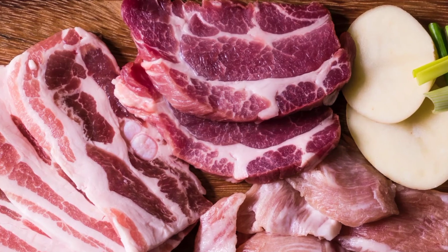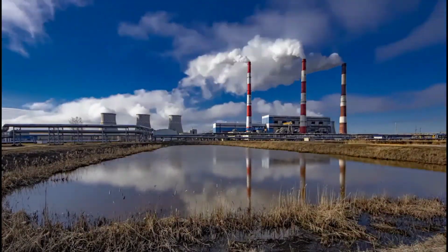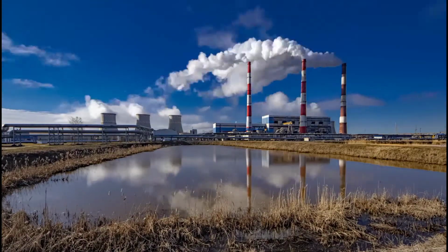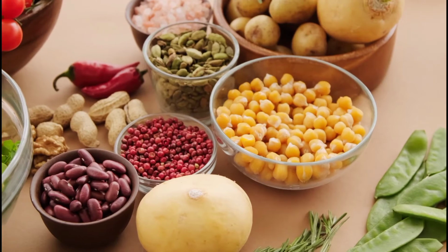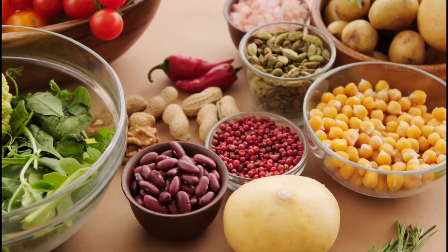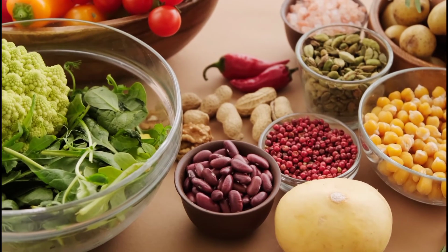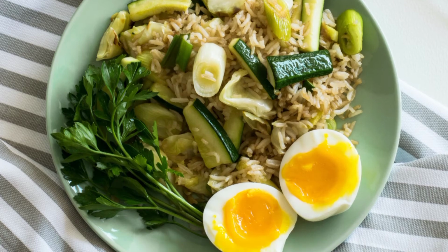Try to reduce the amount of meat and dairy you eat. It is estimated that the proportion of greenhouse gases caused by the production of meat and dairy products is at 18%. Even going meat-free for just 1 day per week will have a significant impact on your contribution to greenhouse gas production. You should start working on your diet plan right away.